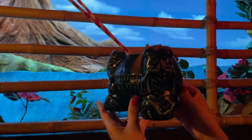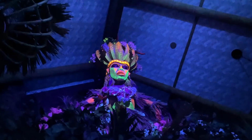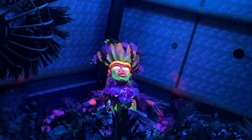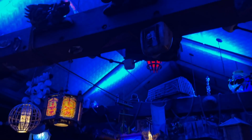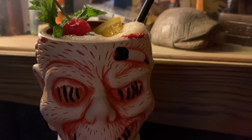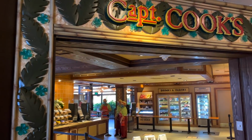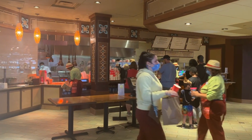Trader Sam's Grog Grotto is another hotspot Polynesian location that's probably way different from any bar you visited before. This one drops you into an interactive drinking experience where each cocktail you order has the potential of triggering something in this little grotto. Will you set off a volcano, call on a zombie, start a hurricane, make an octopus tentacle drop from the ceiling? Who knows? The power is in your hands, or rather, it's in your drink order. Even the Polynesian's quick service locations like Captain Cook's and the Oasis Bar and Grill provide really good small bites when you're on the go.